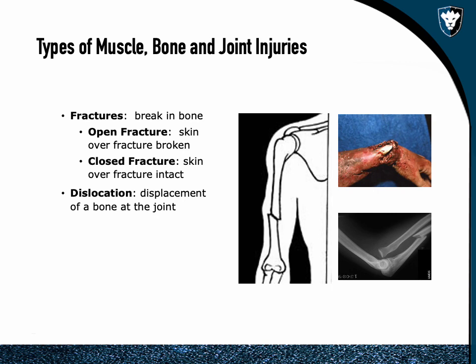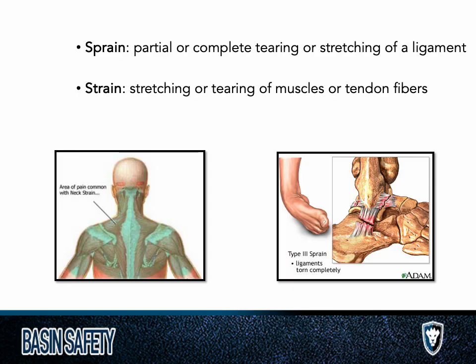This is types of muscle, bone, and joint injuries. So fractures: breaks in bone. An open fracture is when the skin over the fracture is broken. A closed fracture is when the skin over the fracture is still intact. And a dislocation would be a displacement of a bone at the joint. These are just different types of bone and joint injuries you could have. We also have a sprain, a partial or complete tearing or stretching of a ligament. And we have a strain, which is a less intense stretching or tearing of muscle or tendon fibers.